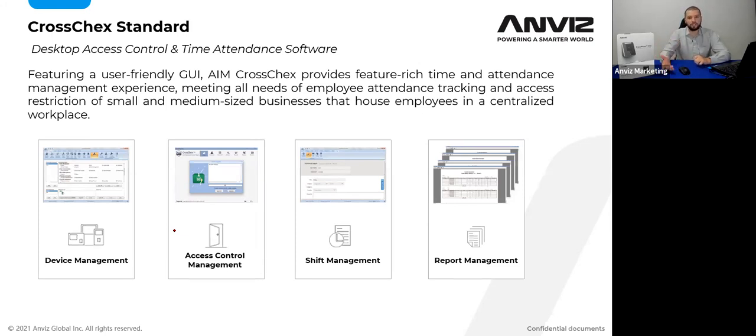You can do access control management. You can set users to have access on specific devices for a specific time range. For example, employees that are going to access the company only from Monday to Friday, from 8 to 4 p.m. You can do that on Crosschex Standard.